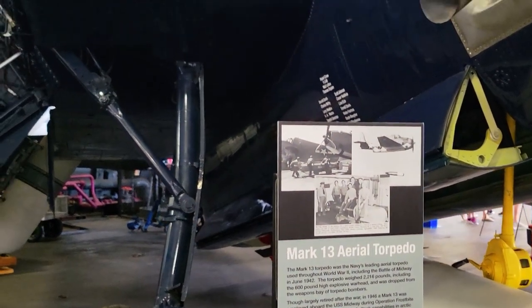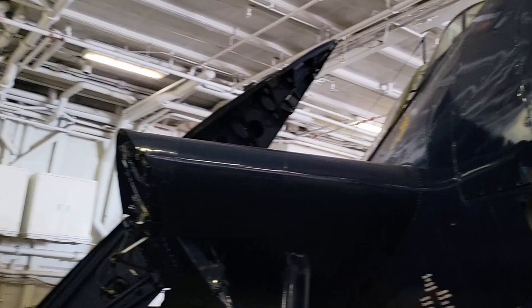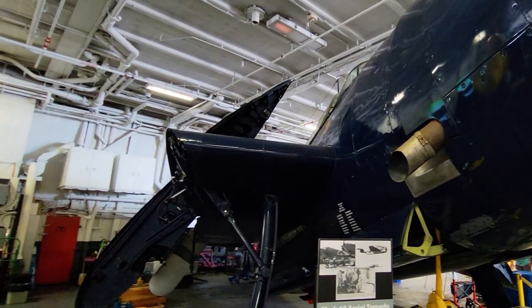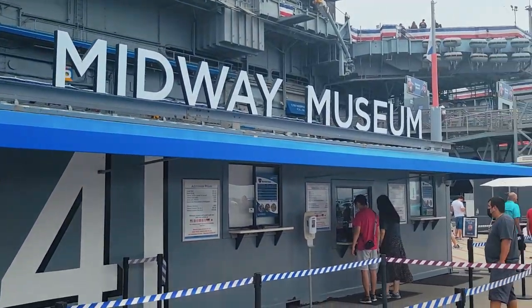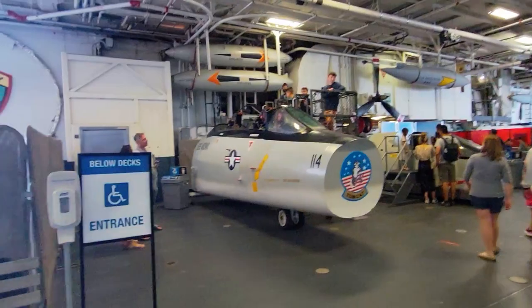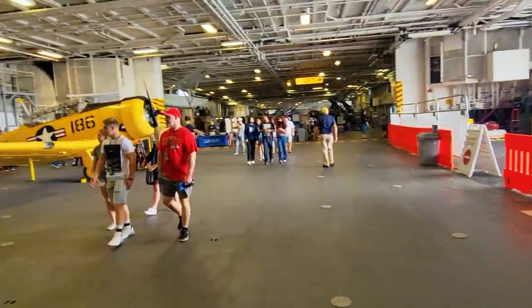This is a Mark 13 aerial torpedo. I just think it's cool because it's black. It's a dope airplane. Now you can see it all. Of course, there's experiences for the kiddos to come and sit in the airplane cockpits. And there's a real airplane on the flight deck they can sit in.